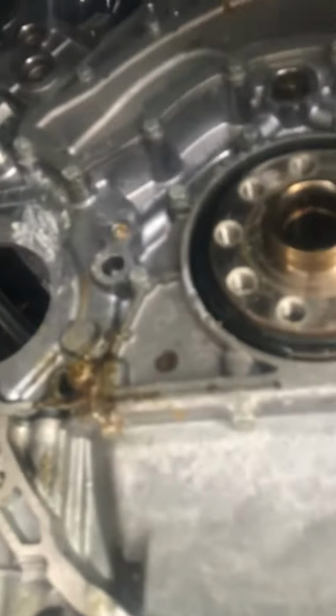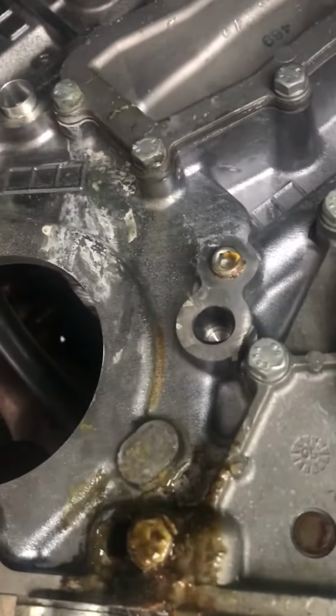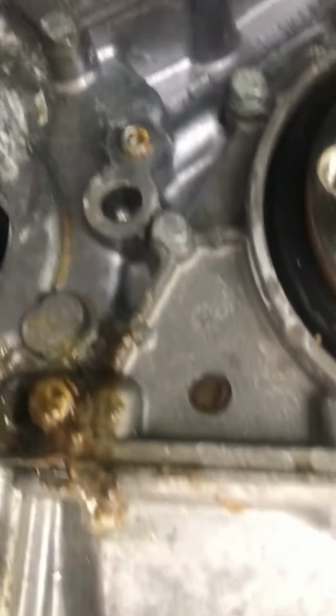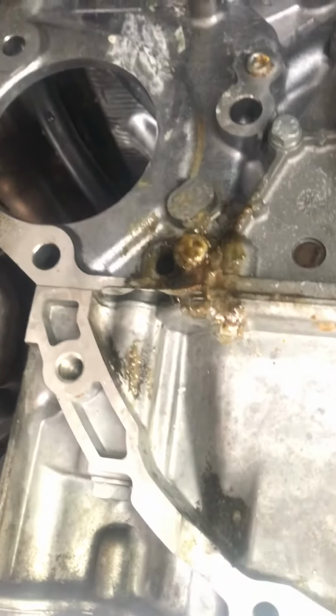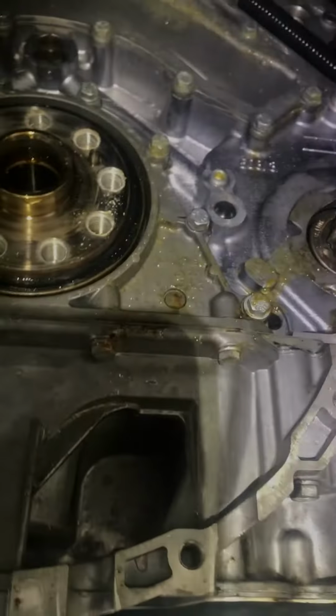So I kind of cleaned it up already a little bit, but let's see if I can zoom in here. Focus. So it's been dripping from right there. And it's coming down, collecting, making a little gooey mess there. I think there was a little bit leaking on the other side as well.